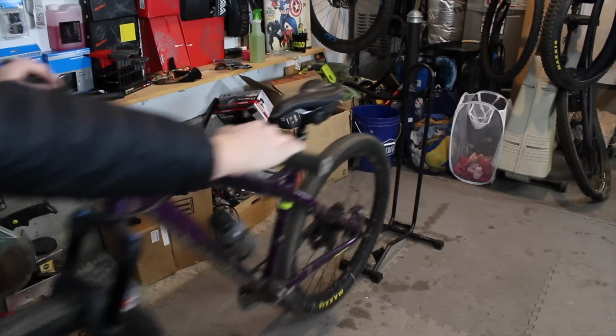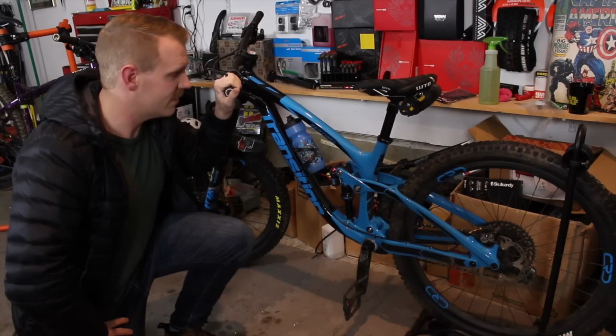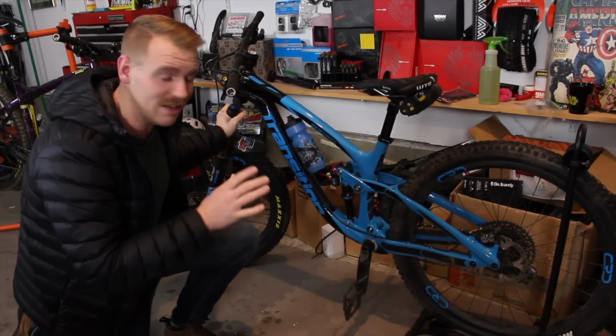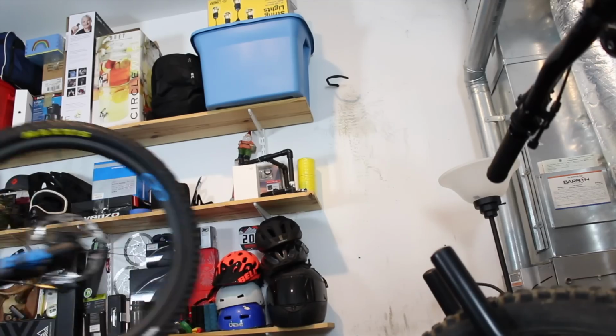With this setup, this is what I wish I had right off the bat. It puts your bike right where you can access it, allows you to work on your seat post, your handlebars, your front fork, and a lot of things. And it's so slick and streamlined that it just looks great and works really, really well.